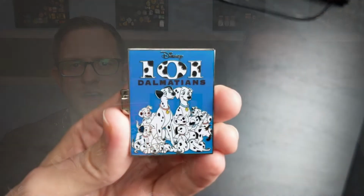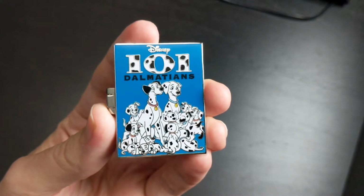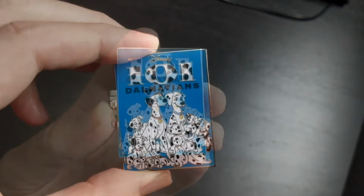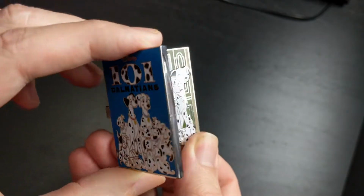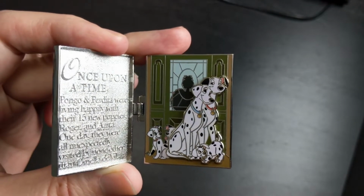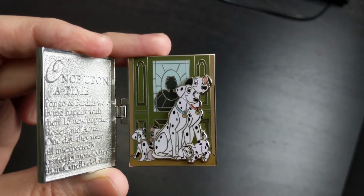Then I think order-wise, the next one would be that one. This is the 101 Dalmatians pop-up book. This was a surprise release that came out, I want to say in May? April? Yeah, the first part of May. It was like a surprise release. Show them the inside. So this is the inside. It's got Pongo, Perdita, and all the others on. Name them.